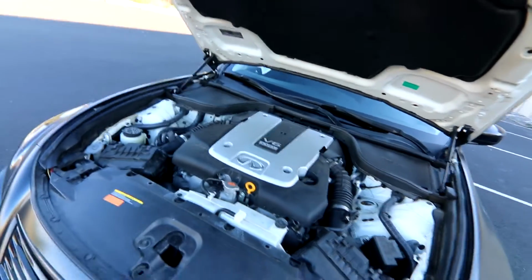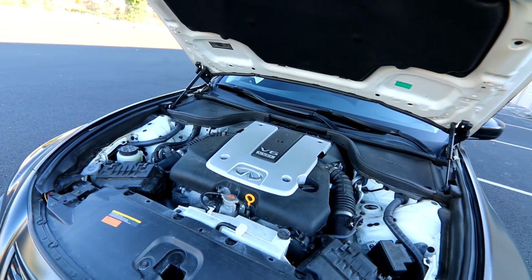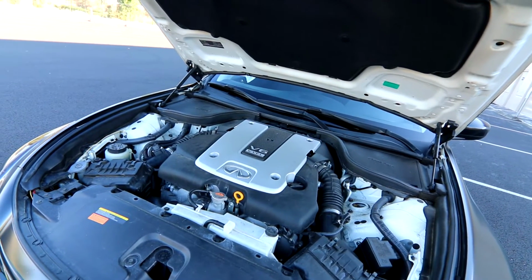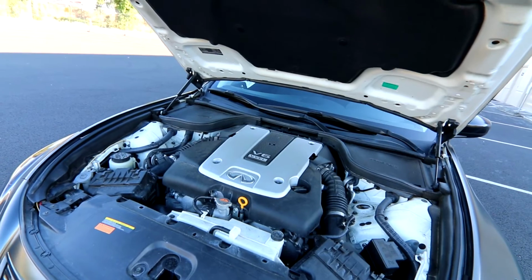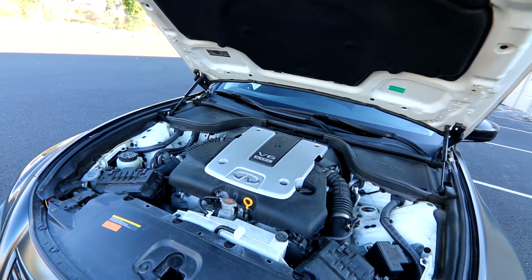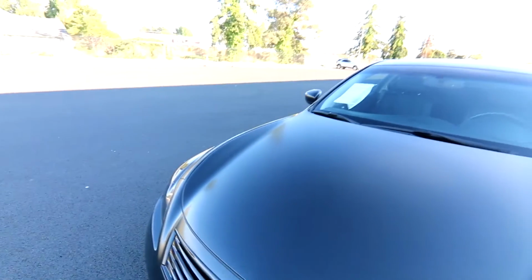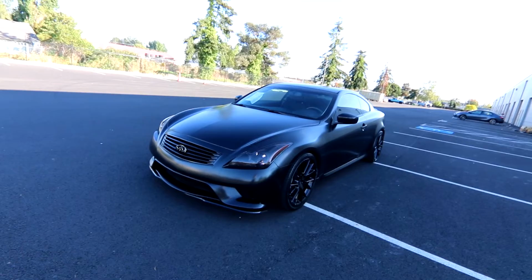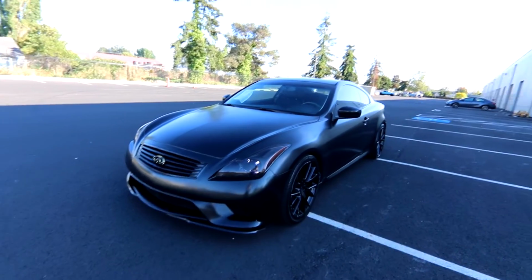And there's that awesome 3.7 liter V6, which makes about 330 horsepower. These are fantastic engines. You have maintenance-free timing chains. I've seen plenty of these engines with 200 and close to 300,000 miles on them, still running strong. I have the same engine in my FX37, and it runs great. I've been with Infiniti a long time, and the VQ series engine is considered one of the best V6 engines ever offered in the United States.